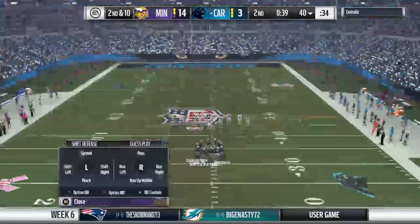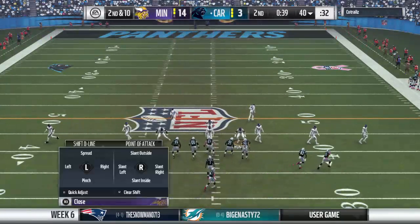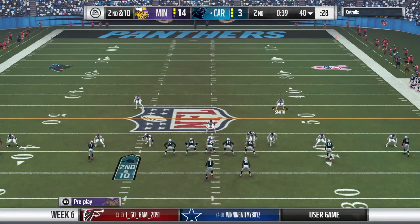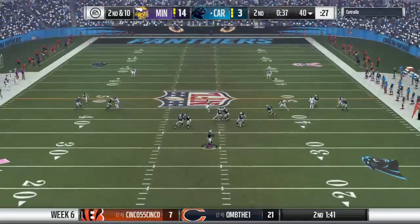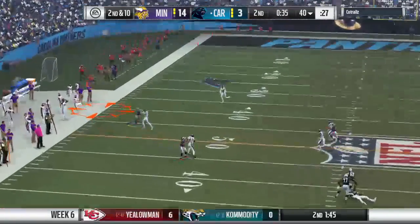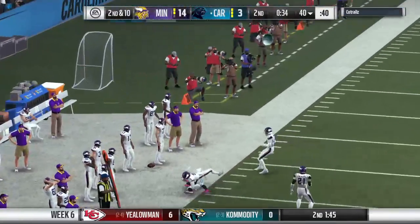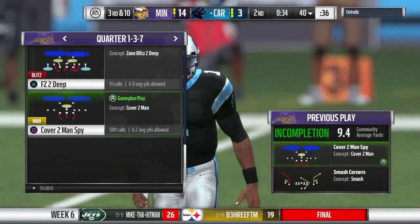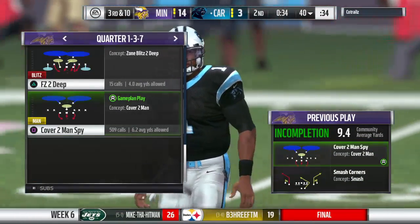Second down following the incompletion. They'll put 2 receivers left, 2 to the right. Back to the air, Newton on second down. Looking left sideline, but it's incomplete. He was trying to get it that time to Ted Ginn, and it's third down.